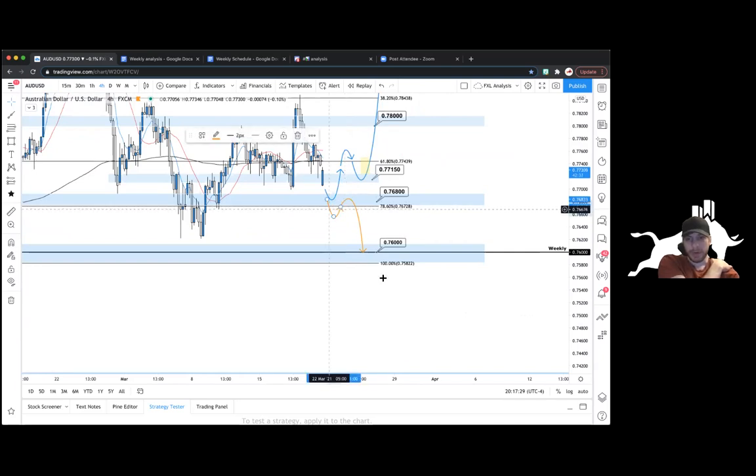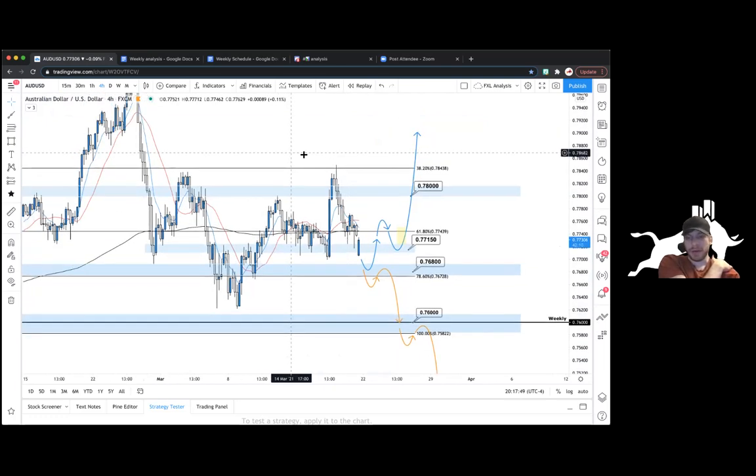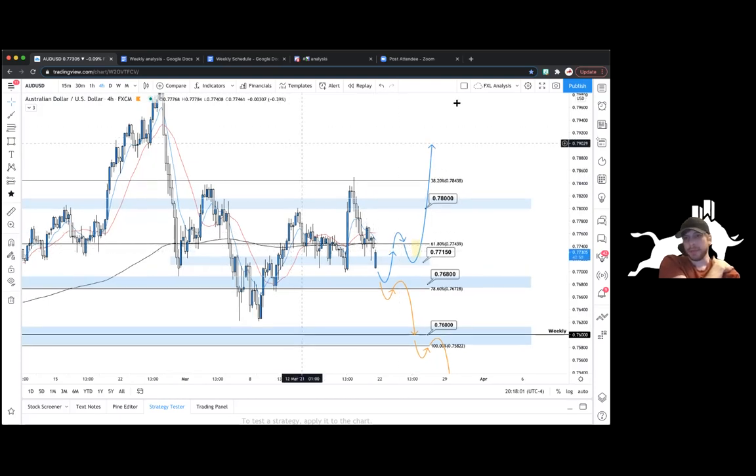You're scaling into this position because it's going to be another entry here potentially, if it executes this way. So that's the idea on AU right now. Definitely bullish until we see otherwise, but definitely need to see a little bit more before we get closer to an entry here. So maybe earlier tomorrow, midday tomorrow, we'll see.